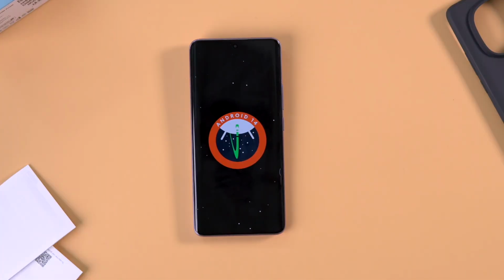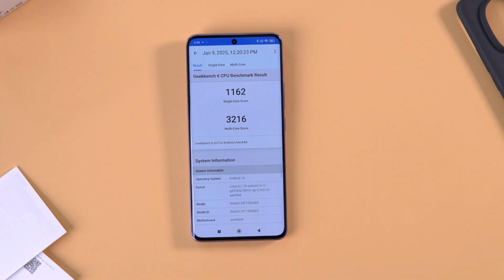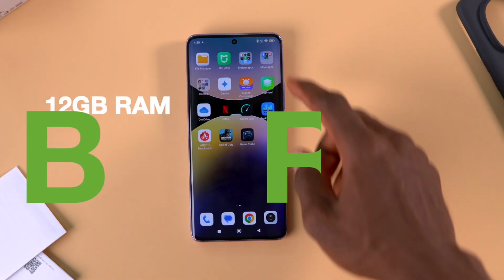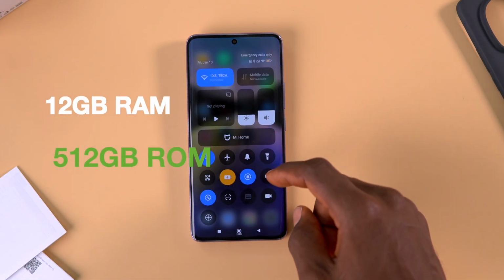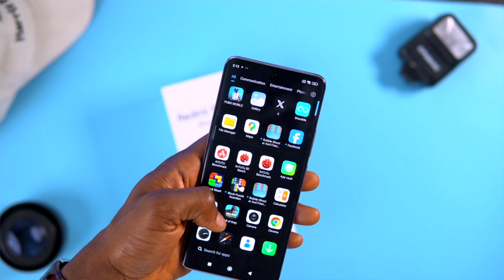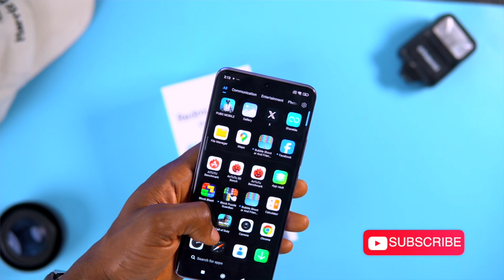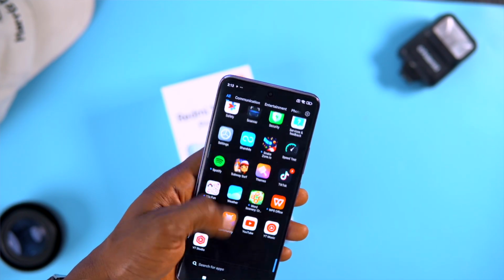More to it is a software that comes with Android 14 on Redmi HyperOS. We also have 12GB of RAM plus a massive 512GB of internal storage, which is pretty much enough to store all your needs. So for general performance, which has to do with scrolling, browsing, opening and closing apps, and surely multitasking, this device is ready to deliver.